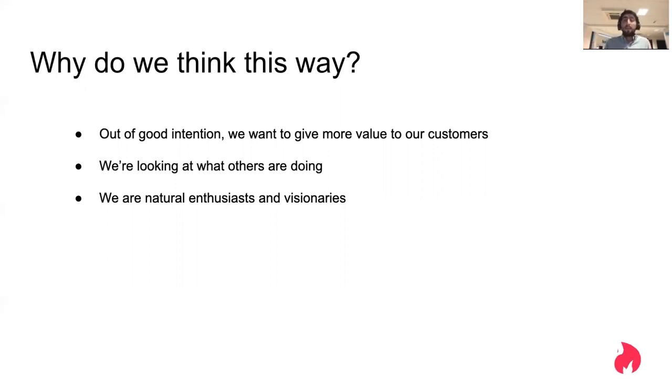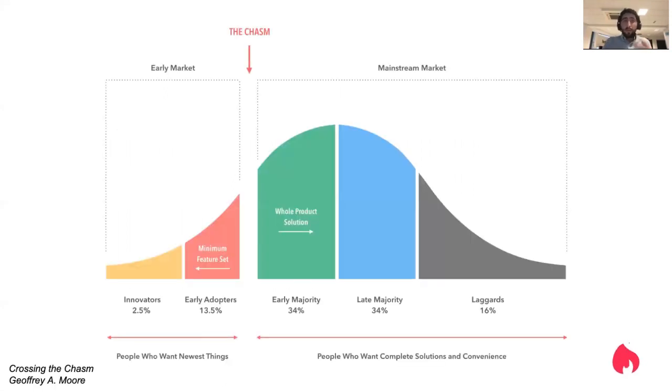Another reason why we tend to think this way is that we are natural enthusiasts, we are natural visionaries, right? And what do we mean by that? We, as product people here in this room, most of us are probably always looking forward to using new tools that have new features, because we can visualize how those new tools, those new features can be used in our lives to improve our lives, our productivity, whatever it is. But the majority of the market is not the same as us, right?